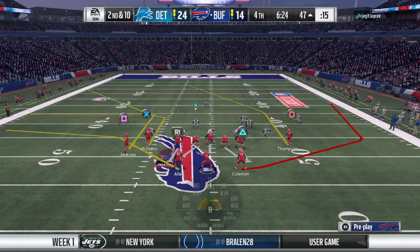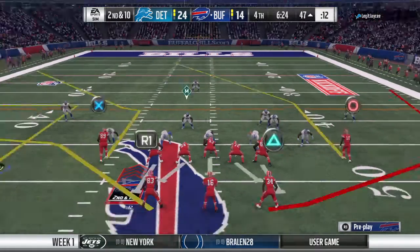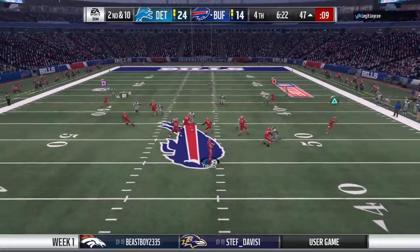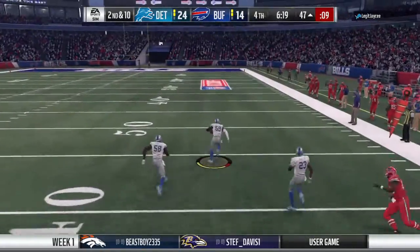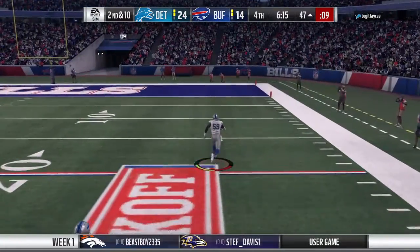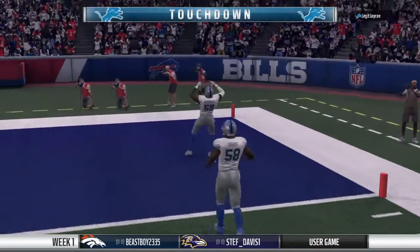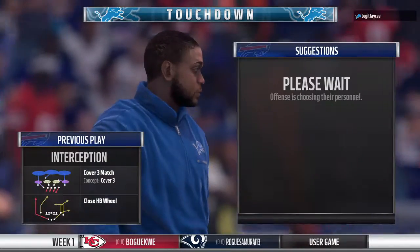Here we go. And he motions the wide receiver. Back to throw now on second and 10. Trying to get it to Jackson, and it's intercepted. Picked off by Tahir Whitehead. Past the 20, 10, and he will bring it back. An interception return for a Lions touchdown.